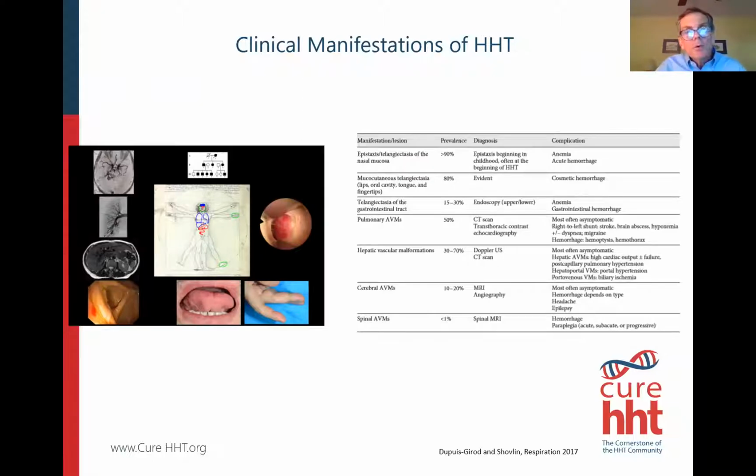And then we wanted to determine, well, what is the endpoint that we're going to measure to determine whether the drug works? And as shown in this slide, and as all of you out there probably know, HHT has many different manifestations. It's really impossible to study all of them in one trial, but the most common manifestation is nosebleeds, epistaxis. And also, there is something called an Epistaxis severity score, which has been developed and used by HHT doctors for many years, that gives us a tool to actually measure nosebleeds.